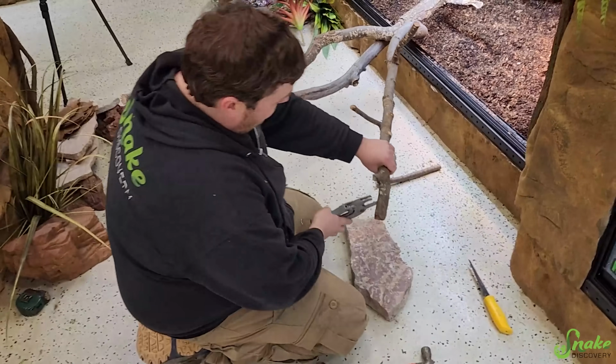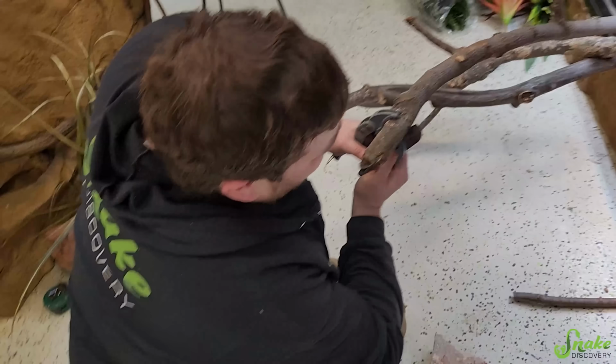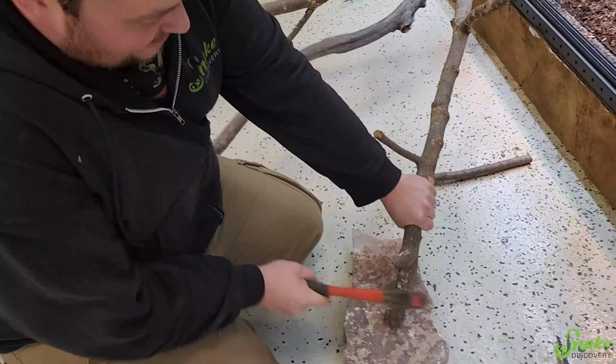Okay. So we realized we don't have any saws here. So Ed's trying a PVC cutter. I mean, it works for a little bit before it gets too hard to squeeze. Yeah. With it being scored, I take it.